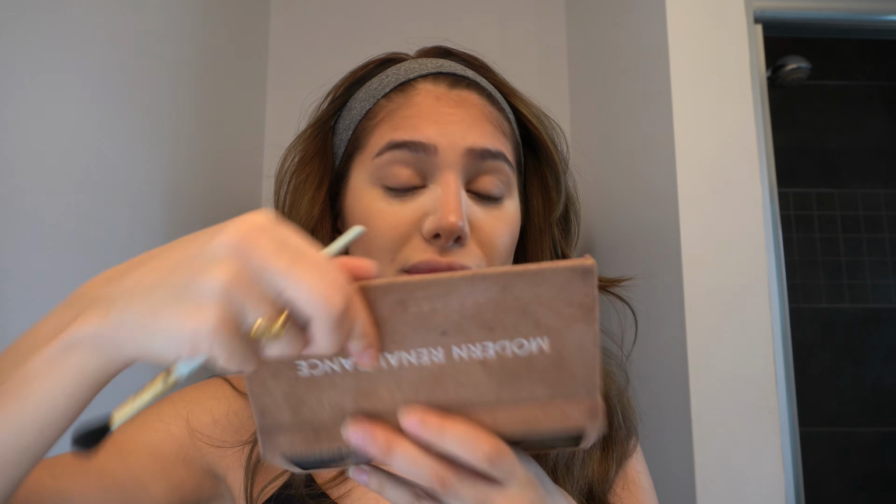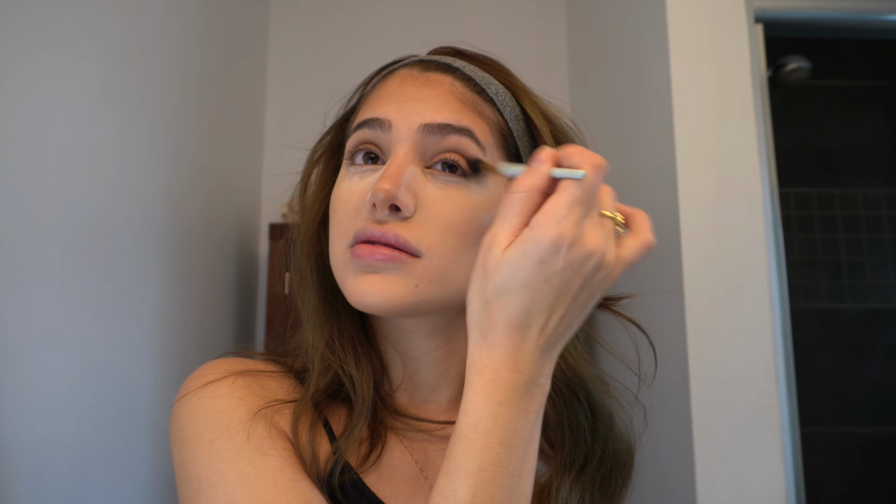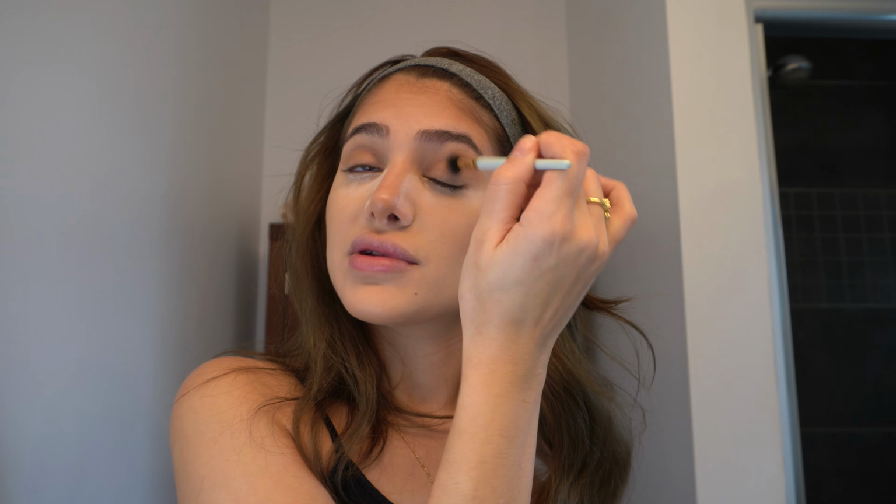Also, while we have all this powder on, I just want to quickly go in with the Modern Renaissance palette. I know I brought this back out. It's been in hiding for quite a while, and I'm just gonna take Raw Sienna. I know so many people probably still have this palette in their cupboard, but honestly, it's really good quality. So I'm not gonna throw it away. I started using it again, and I realized how much better than all my other eyeshadows it is. So that's why I've been using it again.